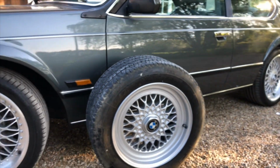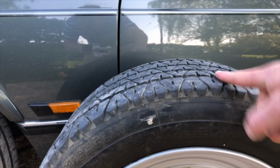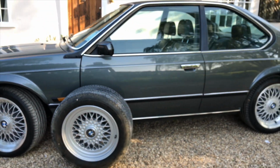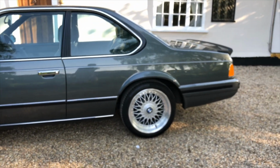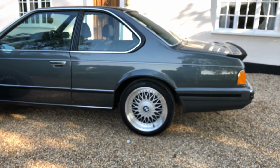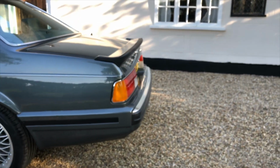So you can see why I've changed the wheels, and also these will kick you off the road in the wet pretty quickly unless you're fairly handy at the wheel. They're really dated, and to be honest, they drive a lot better on the rims you see, which have got modern tyres, modern grip, just generally much better.